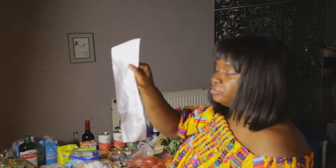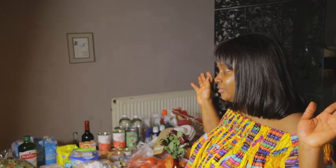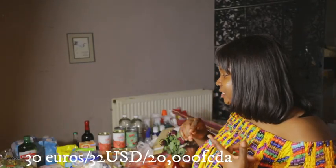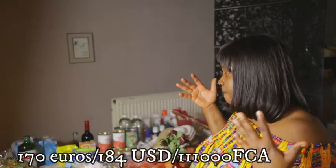So what I got from the cleaning shop Action cost me €62. What I got from Crudevet for our skincare product cost me €30. What I got from the grocery shop Albertheim cost me €170. And mind you, these were just things that I was topping up. It's not our main grocery because I did this on Friday.